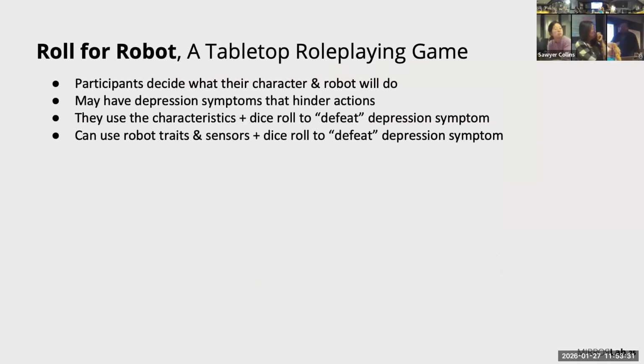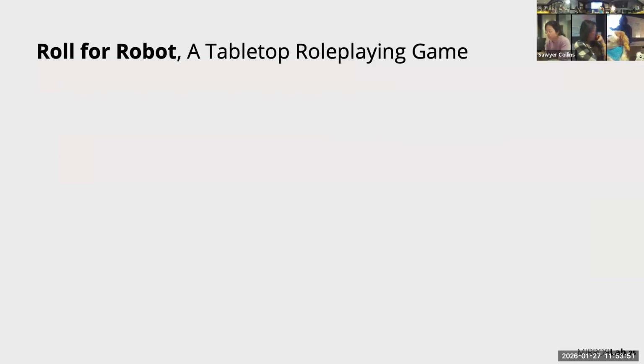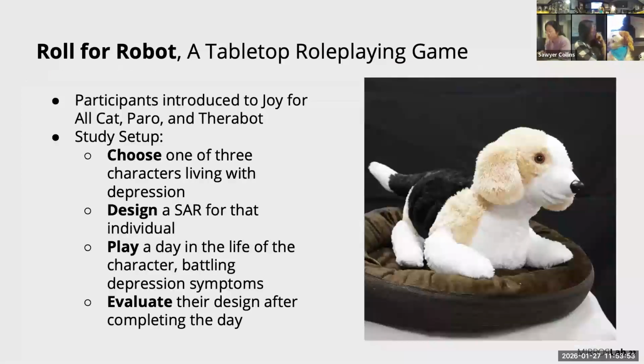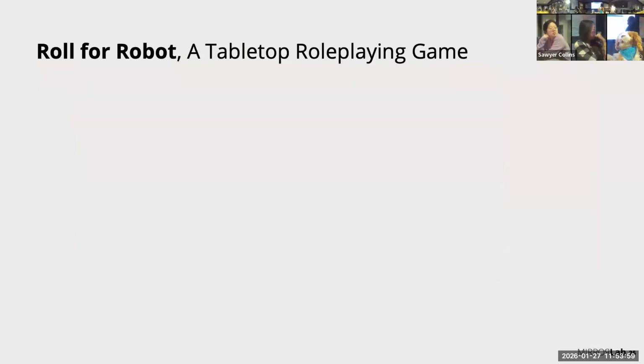So here's how the game actually works. The participants decide what their character and robot will do, the same way you would in D&D. You say, I want to get out of bed, right? And they may have depression symptoms that actually hinder them from completing that action. So they can use their characteristics and a dice roll to overcome it.